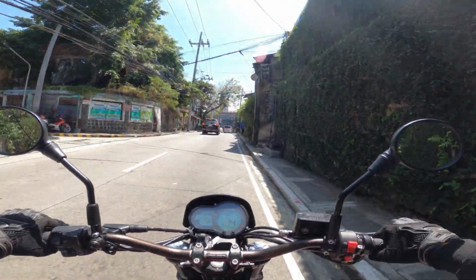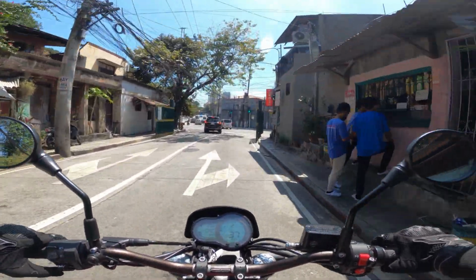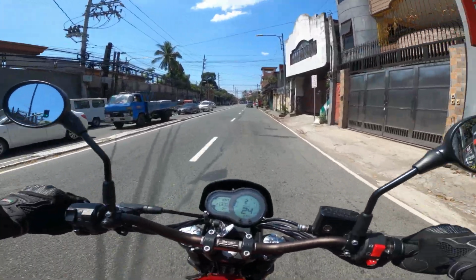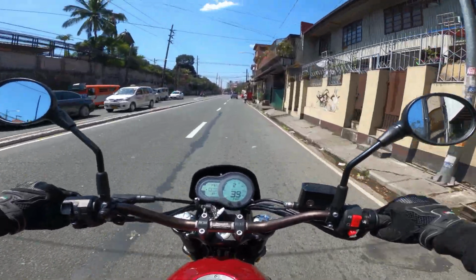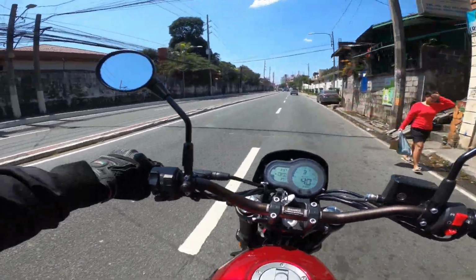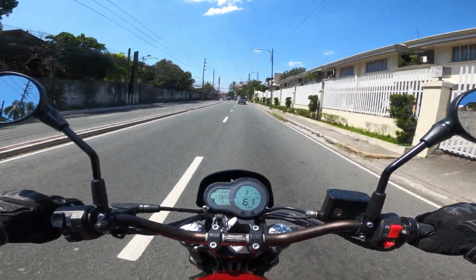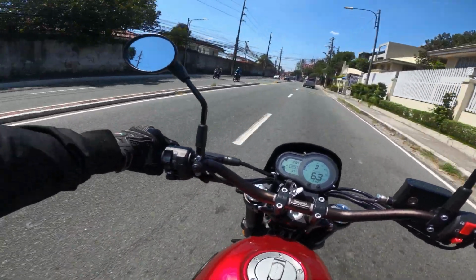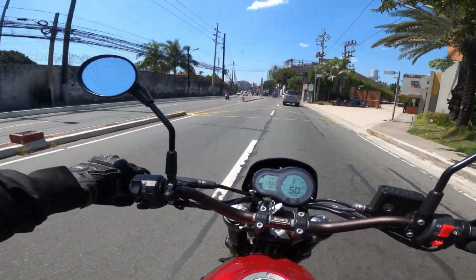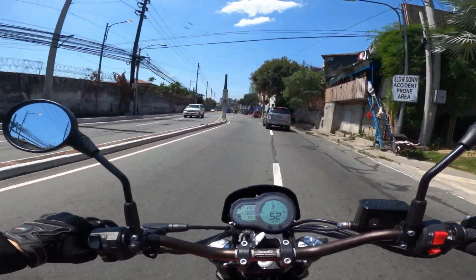I don't know what competition this bike has. I almost got lost there. I don't know what competition this bike has, really. For a scrambler at this price range, Italian bike, wow, it's bang for your buck, that's for sure.